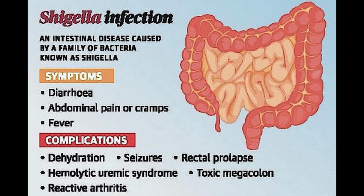Then another complication could be rectal prolapse. In this condition, straining during bowel movements or inflammation of the large intestine may cause the mucous membrane or lining of the rectum to move out through the anus. Then a dangerous complication, hemolytic uremic syndrome, can happen. This rare complication of Shigella, more commonly caused by a type of E. coli bacteria than by Shigella bacteria, can lead to a low red blood cell count, that is known as hemolytic anemia, low platelet count, that is thrombocytopenia, and acute kidney failure.